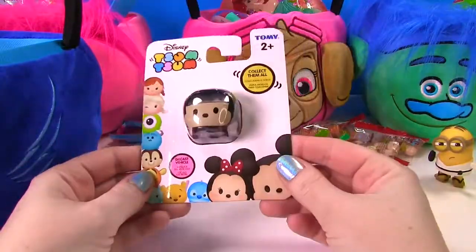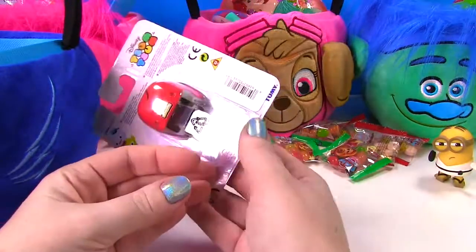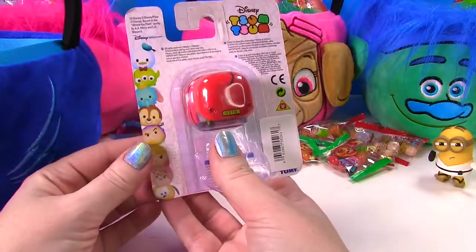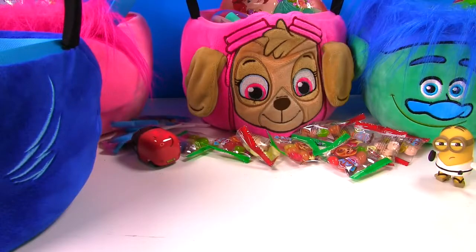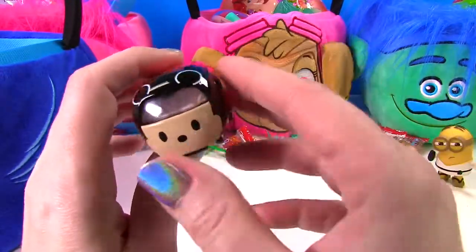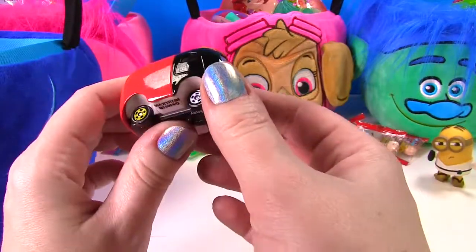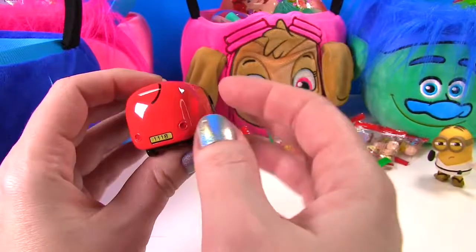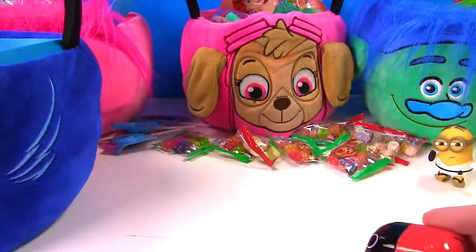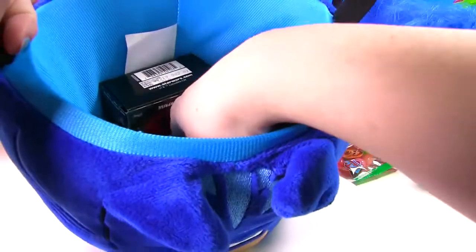We have a toy in here. Check this out. It's a Mickey Mouse Tsum Tsum die-cast vehicle. Oh, it's so adorable. Whoa, look out, Mickey. So check out Mickey Mouse. You can see inside and see the little seats and the steering wheel. Look at him on the side, there's a little door, his little Mickey tail, and he can go fast. Woo! I think there's a couple more things in here.